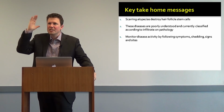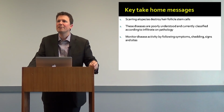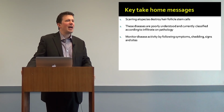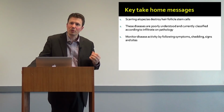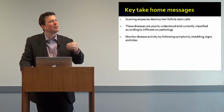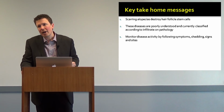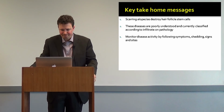Remember the loss of the frontal hairline and the early loss of the eyebrows in frontal fibrosing alopecia. And remember that many of your patients with lichen planopilaris will present with central hair loss mimicking genetic hair loss, but they'll have burning and pain and itching. Their scalps will be tender. It's a biopsy, which may help you confirm they have scarring alopecia.